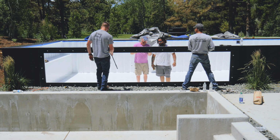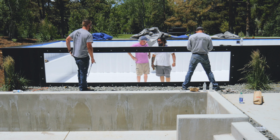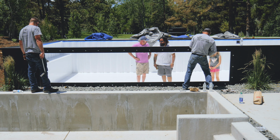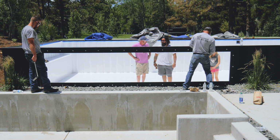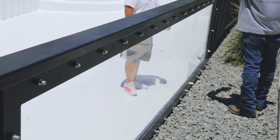We're on the other side of what's probably a 1,200-pound piece of plexiglass. At least. That's a lot of work. Oh yeah, exactly what we wanted. Everything's compressed where it needs to be compressed. We're getting everything all sealed up, getting our torque correct, and getting it all done and watertight. Look forward to seeing the water go in tomorrow.